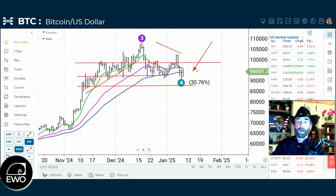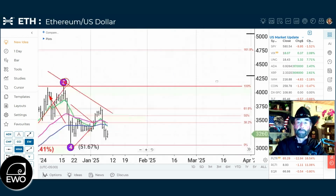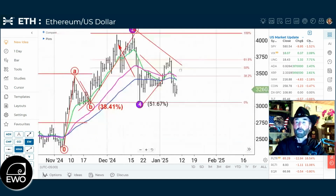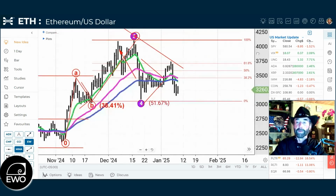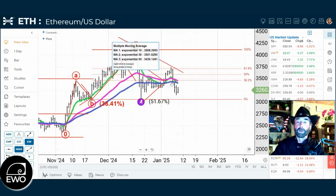But still, I think with this big move that we've had post-election in Bitcoin, with a crypto-friendly administration coming in, we've held pretty well because that was an extreme move that we had to the upside in the cryptos. And so to see this hang in at this point, I think you'd be happy if you're a crypto trader adding into other cryptos. Ethereum is not acting quite as well as Bitcoin, but not too badly either. Holding in there, we had a lot of consolidation right through here at 3,500.